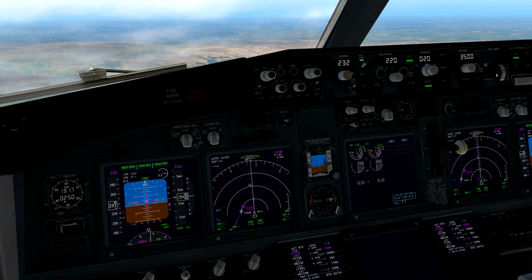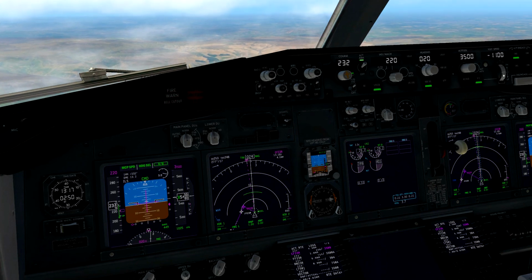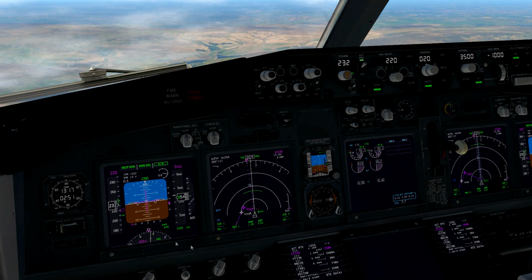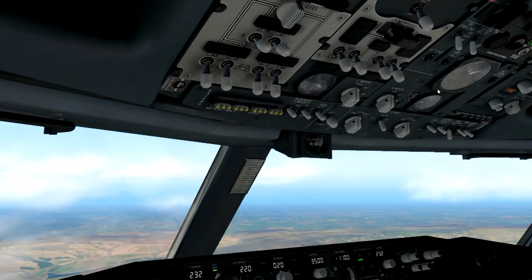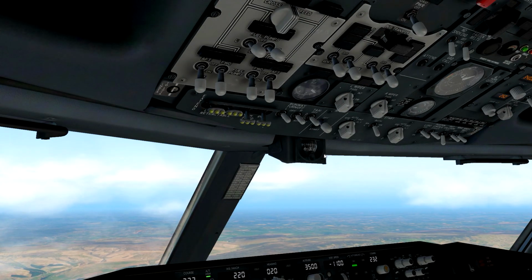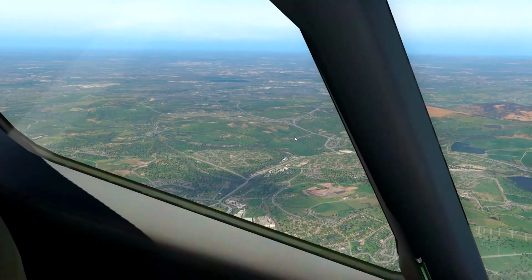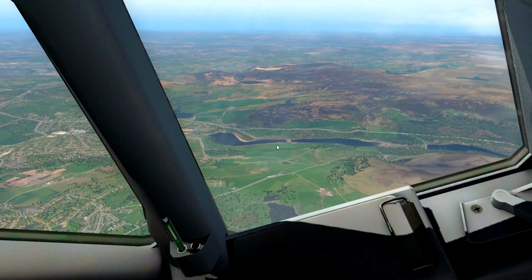Okay. Open speed will do. We just follow it down. We've got the diamond anyway, so all is well. Fixed landing lights on. The ortho is looking really nice.